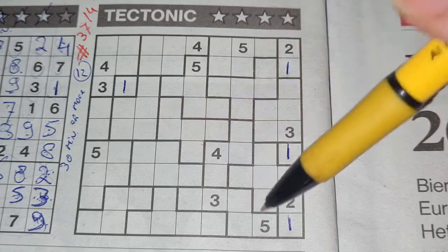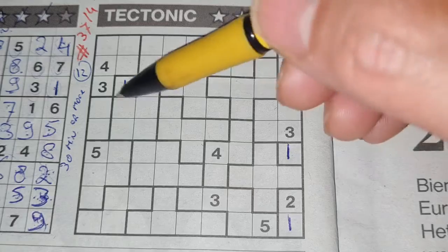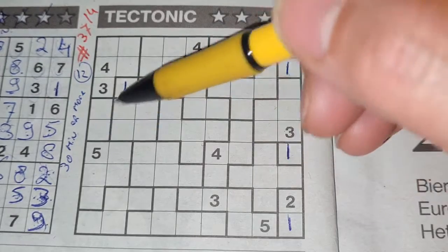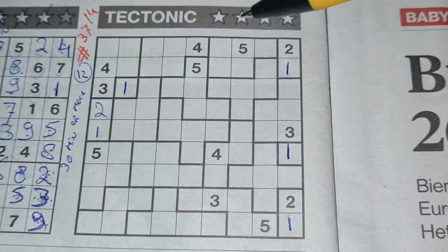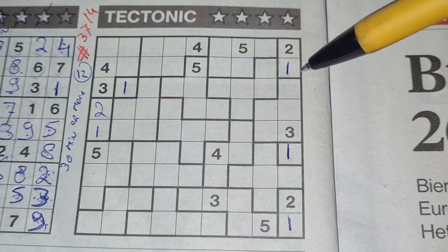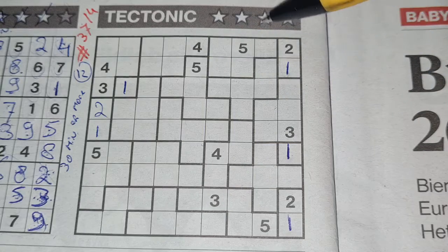Let me scan. No, triple boxes. Do we have triple? Oh, here another dual box contains the 1 and the 2. We see here 1, no 1 there. 1 should be here, and the 2 goes there. Alright. Triple boxes then. No triple boxes here in this puzzle.